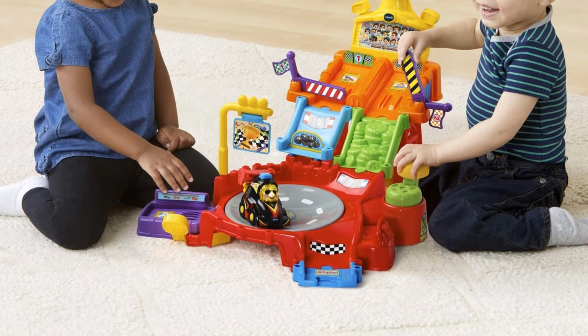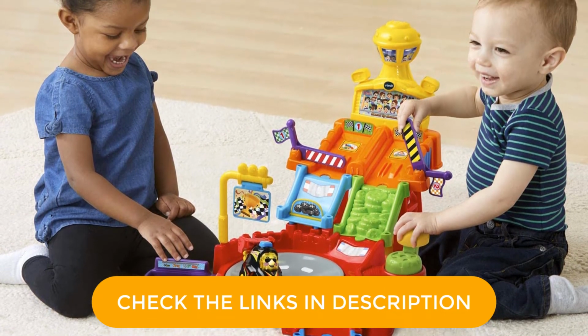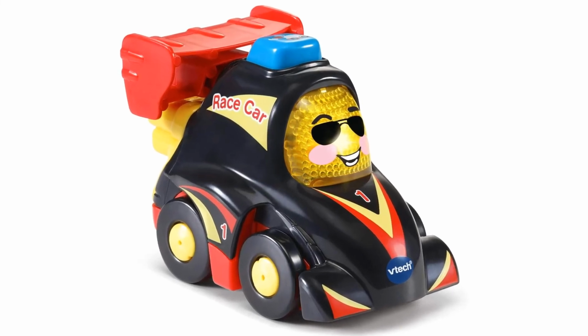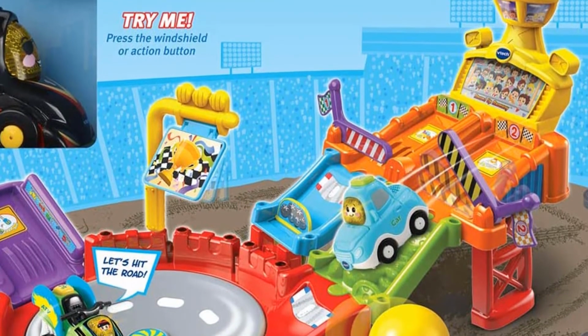This track is compatible with other VTech tracks and can be expanded into whatever size you want. It plays songs, sounds, and phrases and has 3 different trigger points around the track. This set only comes with 1 car, so you'll have to purchase more if you'd like to have them race. Parents looking for a fun, interactive racetrack at an affordable price.